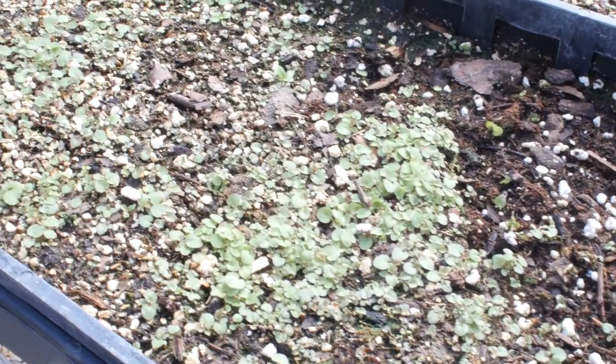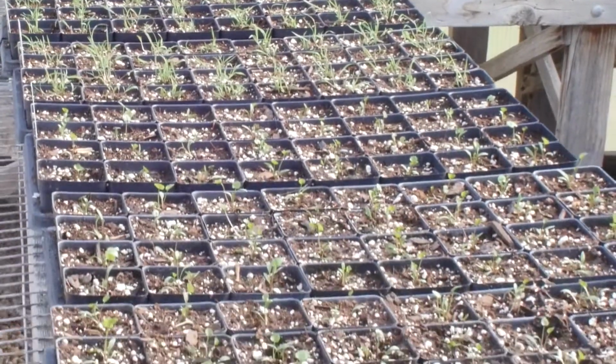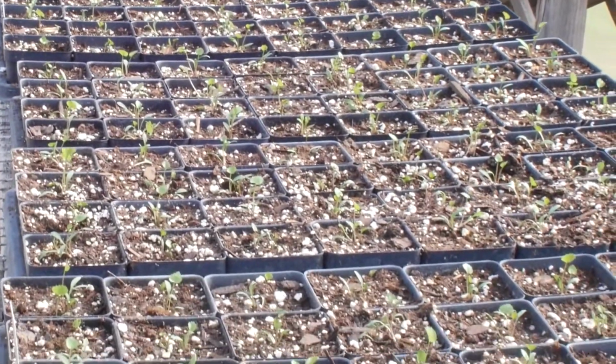This is where it all begins. In the dead of winter, Bob and other NSA staff, as well as dedicated volunteers, come out here and start germinating and planting the seeds that make it out into your gardens and to communities throughout the state as part of our planting projects. Let's head inside.